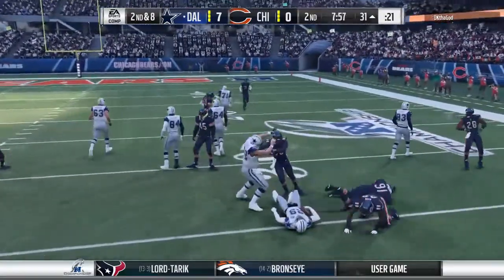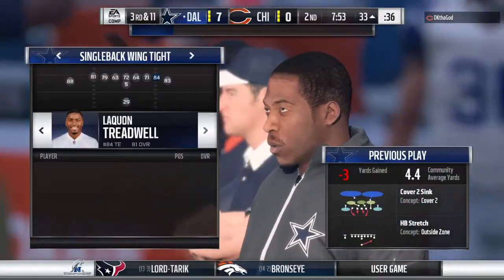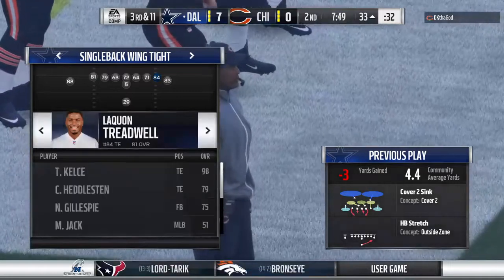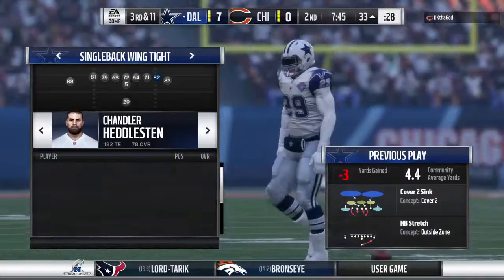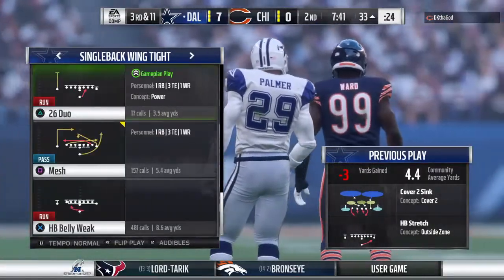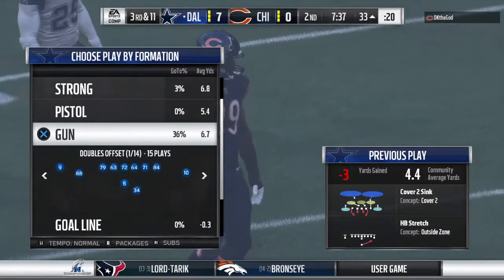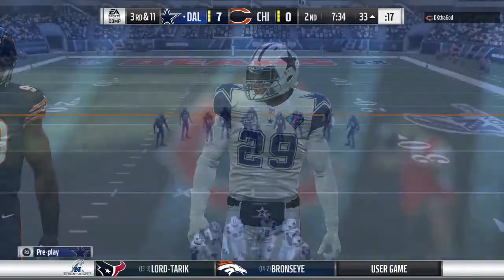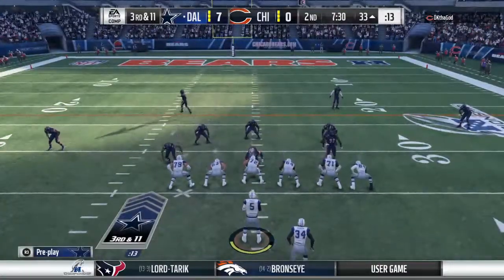Now a handoff looking right. And he went nowhere. Well, he went backwards. Back to the 33. They'll wind up losing 3. And now it's 3rd down. The Cowboys on 3rd down. They've been okay, 2 for 3 thus far. This is 3rd and 11.